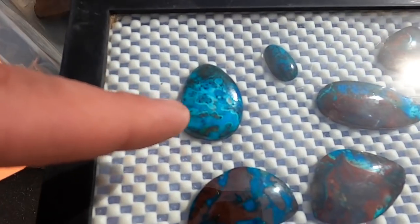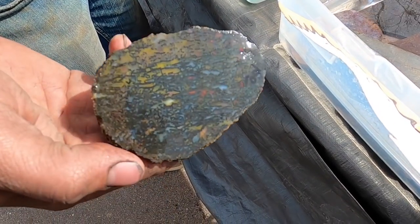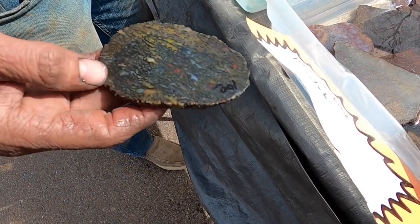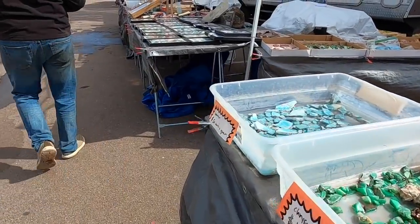Oh, jeez Louise. That's a beautiful diamond. I wish we had good sunlight out here. Fantastic. Man, thank you so much for sharing. It's truly a blessing. You're welcome.